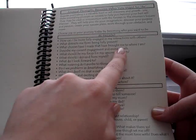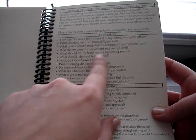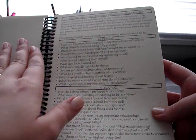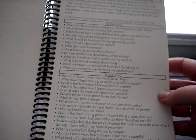What distracts me from being fully present? What choices have I made that brought me to where I am? Describe my current engagement and energy levels. What should be my focus for my upcoming events? What should I demand from myself? What should I look forward to? These are all, like, everything is about learning, but it's all positive, right? I love that. Being loving.